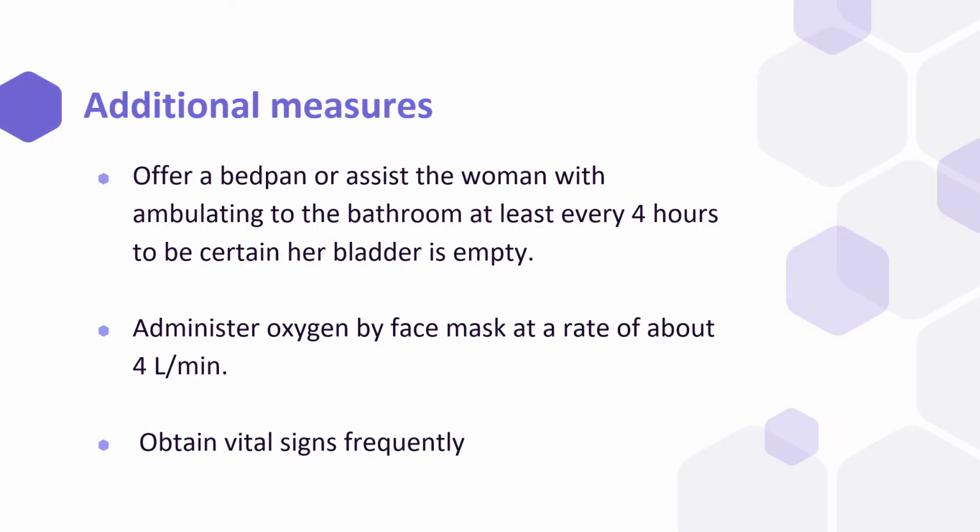Additional measures that can be helpful: offer a bedpan or assist the woman with ambulating to the bathroom at least every 4 hours to be certain her bladder is empty, because a full bladder pushes an uncontracted uterus into an even more uncontracted state. If a woman is experiencing respiratory distress from decreasing blood volume, administer oxygen by face mask at a rate of about 4 liters per minute. And obtain vital signs frequently, and make sure to interpret them accurately.